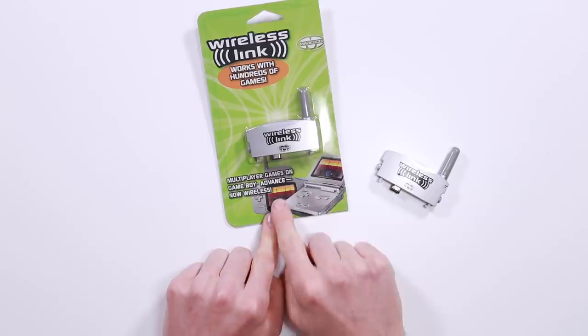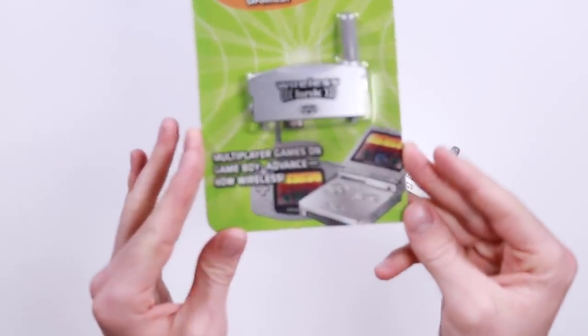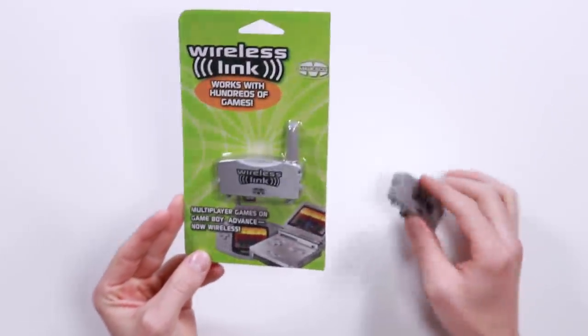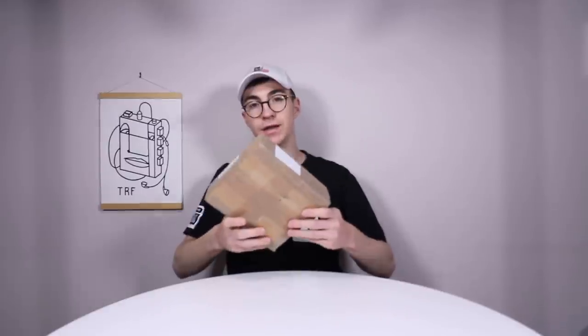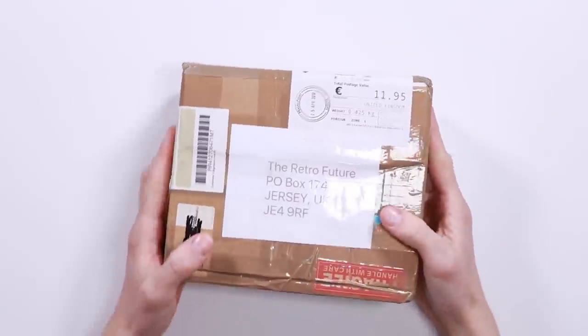It works on both the SP and the GBA. Obviously it won't work on the Game Boy Micro, but I'm excited to see if this works. I'm not gonna do that in this video. I'll save it for its own video. Thanks very much, Matthew. It was a pleasure to meet you. And yeah, I look forward to checking this stuff out. And last, but not least.